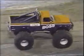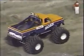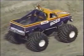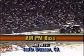Bigfoot and the Boss are the 2 that we have left. They had the best times. But Jim Reese coming back around with the AM/PM Boss, and Jim is no newcomer to this sport. Always tough in competition. A 15:30 on his first pass for the AM/PM Boss, and that was the cars all the way up in the air. This is for the championship as the 2 fast trucks come back. The Boss and Bigfoot are back.